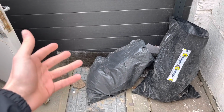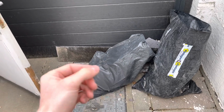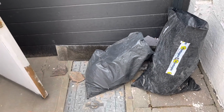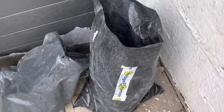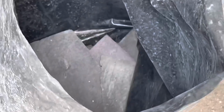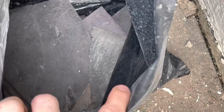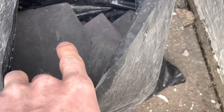It's also not a kind that requires a license, so we're going to get some bags that you seal up, and we're going to shove it in the car and take it down to the dump. But most of it is slate and stuff like that. It's really hard to tell the difference between asbestos and slate. That right there is asbestos and that one's slate. Can you see what I mean?